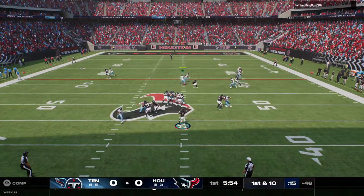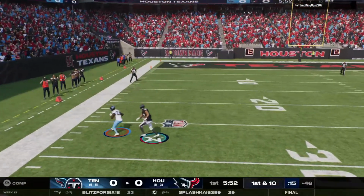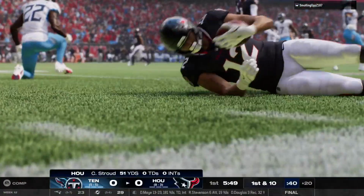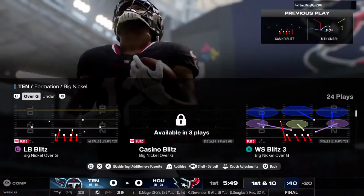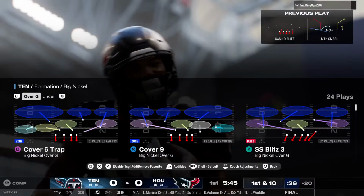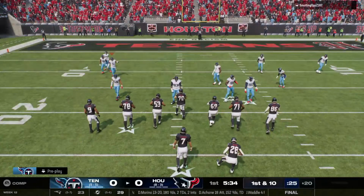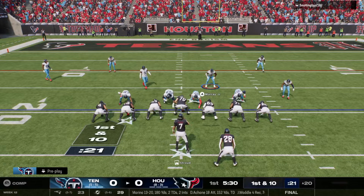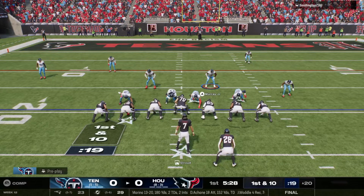First down, Stroud. Makes the grab in bounds, left side. And they finally bring him down, but that is a big gain and a new set of downs. They get 27 on the play. And the Texans are going to have a 1st down. 1st and 10 at the 20-yard line.